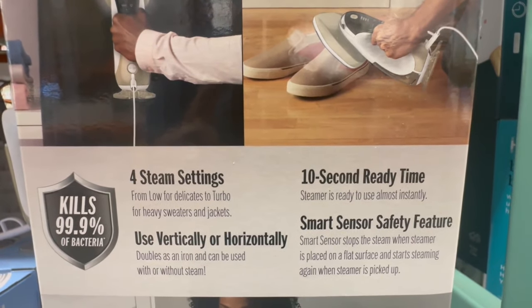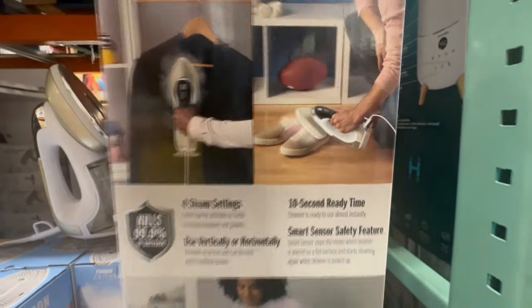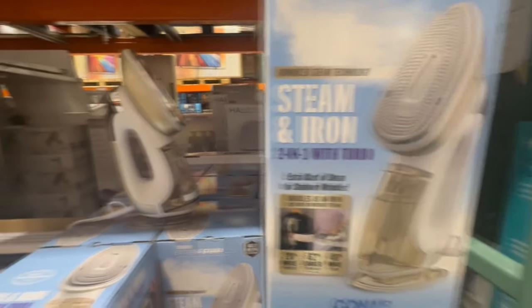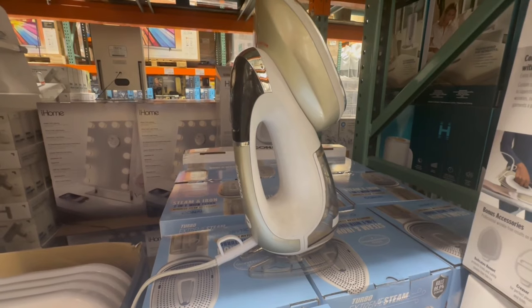It does come with a couple different attachments. I really like the steamer function, although some people in the reviews online do say it uses a lot of water, which I agree with. But if you're just going to be steaming a couple things here and there, I think this is a pretty good option.